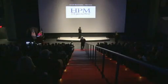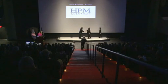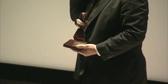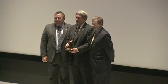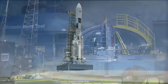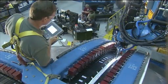Acting Center Director Gene Goldman discussed Marshall's activities with community leaders, elected officials, and industry partners in attendance. Goldman also handed out Marshall Center Contractor Excellence Awards, given annually to prime contractors, subcontractors, and suppliers who've made significant contributions to Marshall-managed NASA projects, including development of the agency's new space launch system and its support of the commercial space transportation industry.